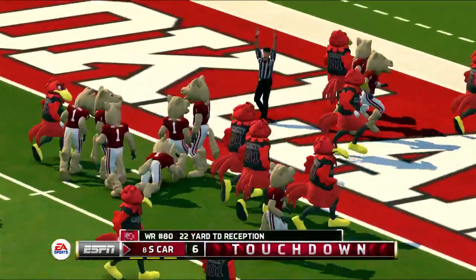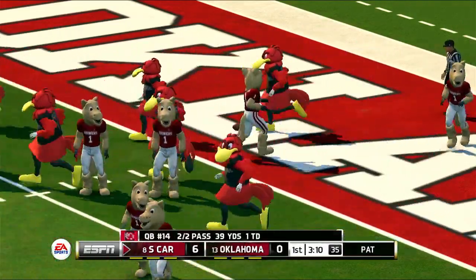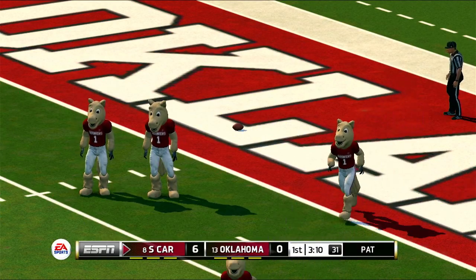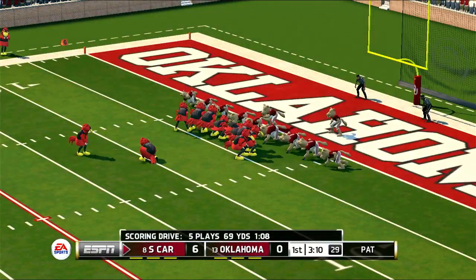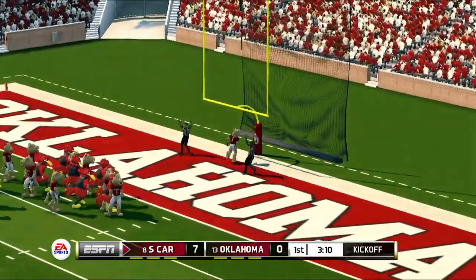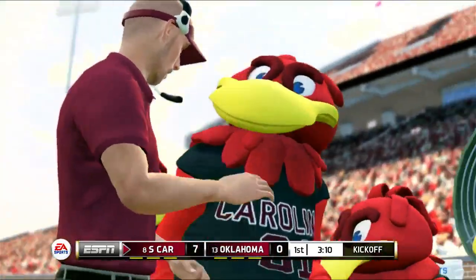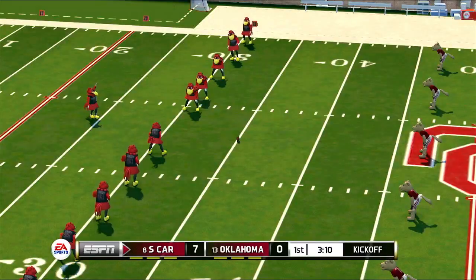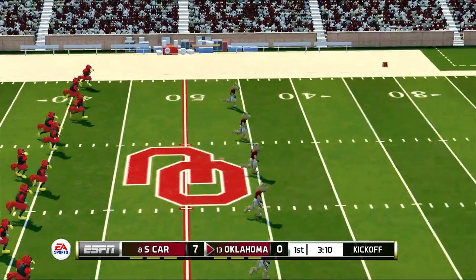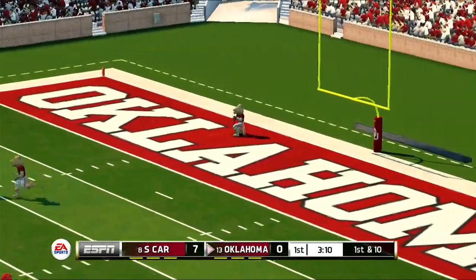Touchdown, Gamecocks. And he tacks on the extra point. A nice five-play, 72-yard drive, and they come away with a touchdown. Brad, I thought that was a textbook drive. I thought they did a really good job of showing balance, mixing the play calling with the run and the pass. Just an overall well-executed touchdown drive.